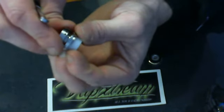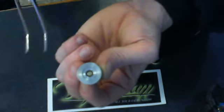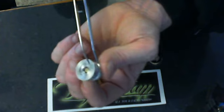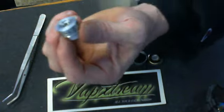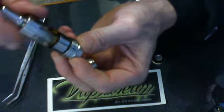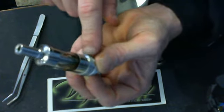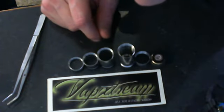Basically it's an airflow control, because once you put this on, you pretty much have a recessed 510 connection with a little bit of a drip well here, but the holes drilled in the top cap go through. Prime example: if you flush mount a U-tank, your airflow actually comes from the cartomizer that relies on the actual 510 connection for your air draw, as you will be able to hear.